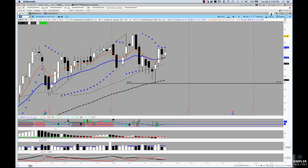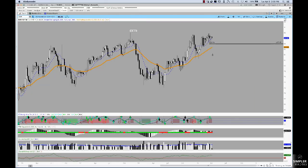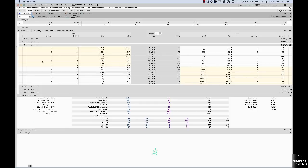You'll also notice that Duke has a weekly squeeze in play, so these are one of the few instances that I would be willing to hold through earnings because you can define your risks so well. And I think by looking at these July options, if you're going to be looking at this on Wednesday, those will have right at 100 days of life left.